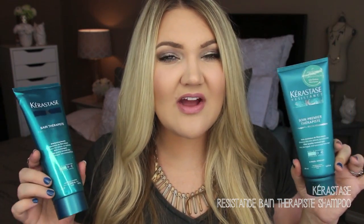Now I highlight my hair every, I would say, 3 to 4 months. I'm up for some highlights, but I do highlight my hair, so it does become damaged after a while. So this was really, really great. Also, if you're someone who uses a lot of heat tools on your hair, it's nice to give your hair some extra hydration and conditioning. And I find that this makes my hair super soft and manageable.